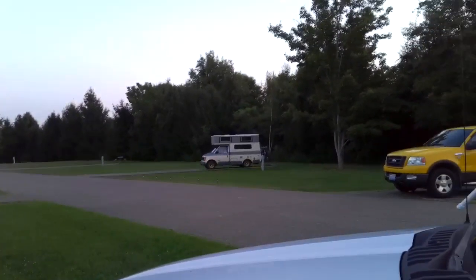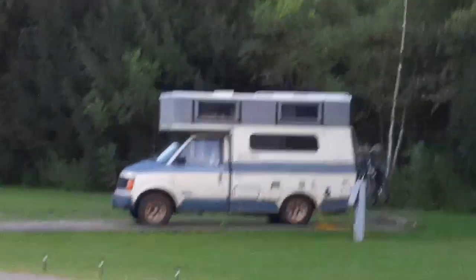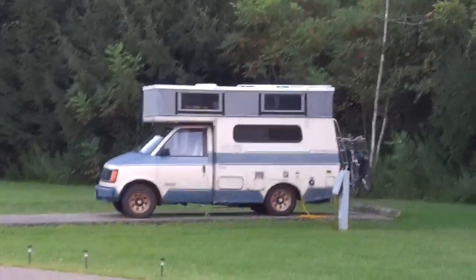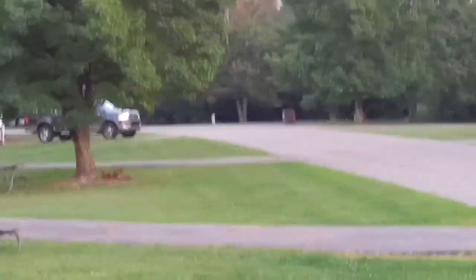But it's still pretty calm here. There's an interesting camper here. It's a pop-up. All that gray on top pops up, and it's pretty cool. And you can see we still got a lot of campsites that are empty. It's the weekday here, so everybody's in school. And so when school starts back, you start having fewer campers during the week, and it's showing here.